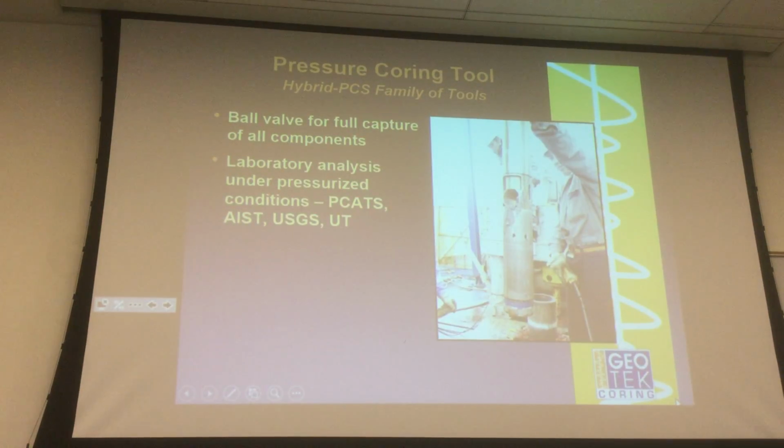Along came pressure coring. So do things change? With pressure coring, we start looking at the ability to recover the cores at in situ condition, bring them to the surface, and do analysis of these cores that have never been depressurized. We're able to look at everything from effective permeability all the way through components of acoustic properties, shear wave properties, all the mechanical properties of these rocks and others. So very advanced technologies are the ability to do that.